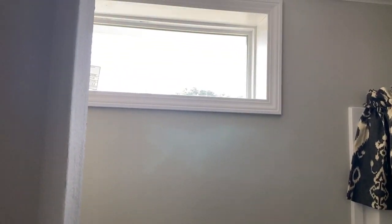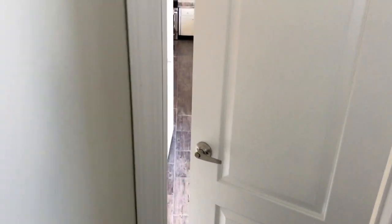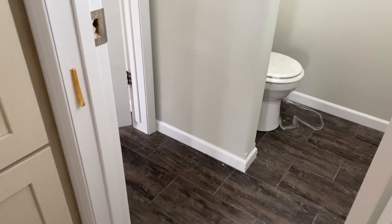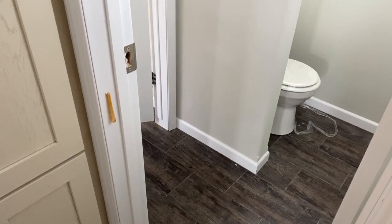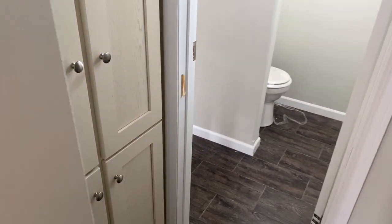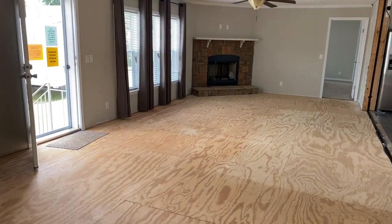You've got a transom window. Tub and shower combo behind the door with an oval tub. And it also has a door that leads to the utility room. So that door can be locked. Nobody can just come in and out if you don't want them to. But you have access, or the kids have access, to the hamper or to the kitchen through the guest bath. Very nice. All right, let's go look at the master.